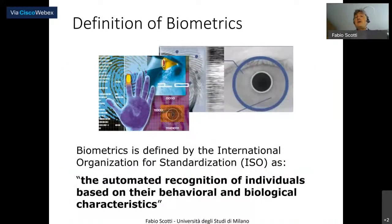The definition of biometrics refers to an automated recognition. So it's important to create this process so that it can be done also in an automatic manner. And there are two aspects also in the ISO definition. So behavioral, the way that you move, for example, and biological. So something very strict like your specific features you can find on the palm, the face, and the iris, for example.